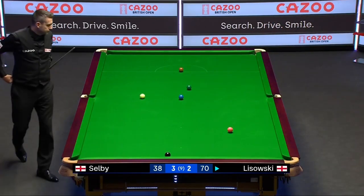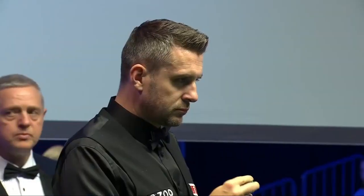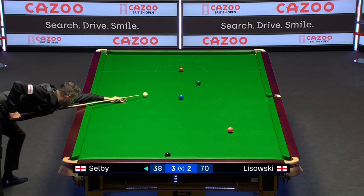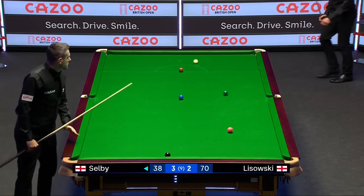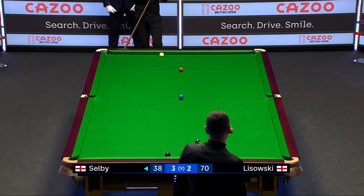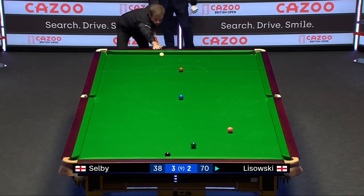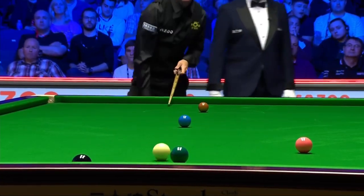He's answering everything that Selby's throwing at him at the moment. Another really good escape. This time the white in behind the brown, green around the angles, trying to get that once again close to the black, but hasn't got the snooker. Jack doesn't want to move that black from the top cushion. He wants to leave it there.